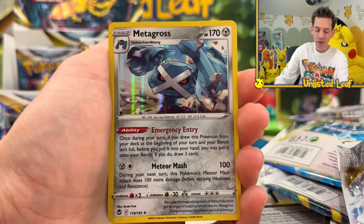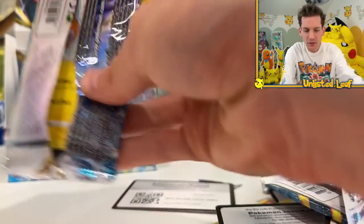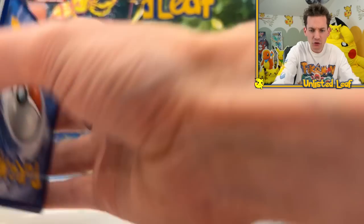Metagross, holo card. I get this feeling that holos might be more common in Silver Tempest. We'll have a look at what this side has, but so far, I reckon we've pulled more holos than normal. Put you to the side. Even though it's a white border, hopefully a trainer gallery.